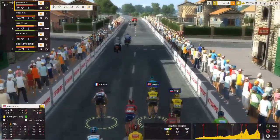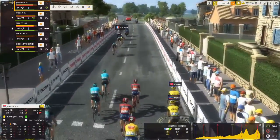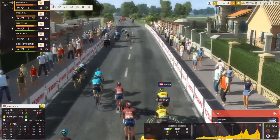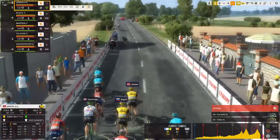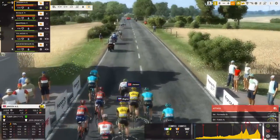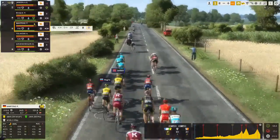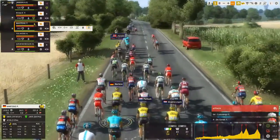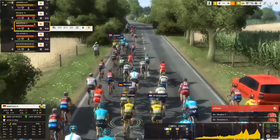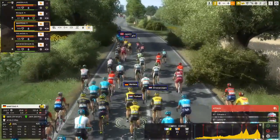There we are. Half tempted to attack with Roglic. Pierre Roland goes onto the attack, because these guys going up the road are pretty decent climbers. There goes Cummings as well. It's probably a bit much to ask Martins to go into a breakaway 2 days in a row. Although there's a lot of people going up the road there.